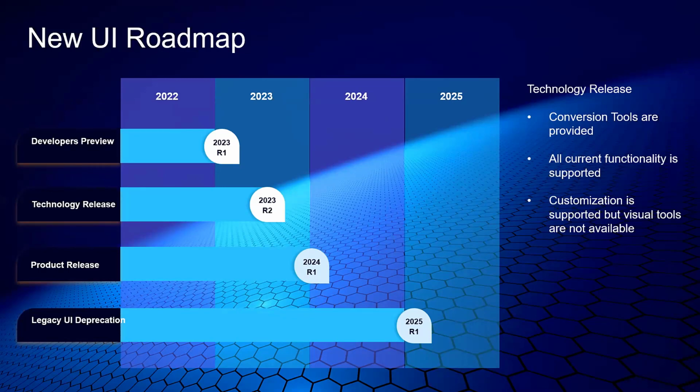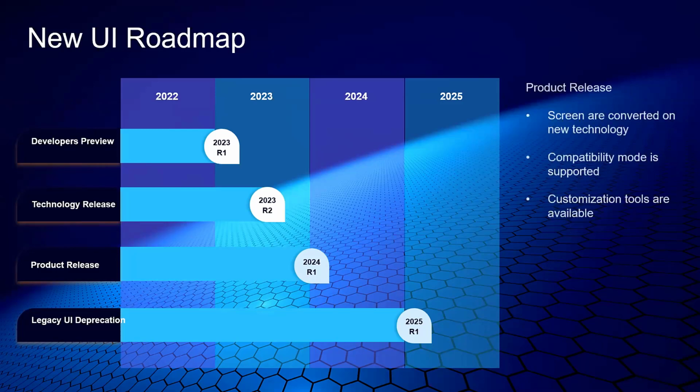And the technology release will be given to our internal application developers to run the conversion of the application to the new user interface, which we do expect to complete and become available with the product release that we're now targeting for 2024 R1. In this case, all the application screens will be converted to the new technology.